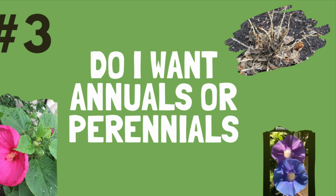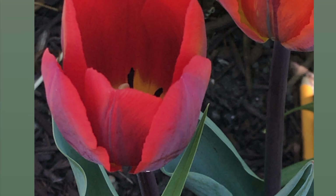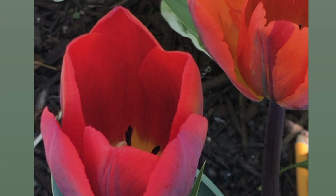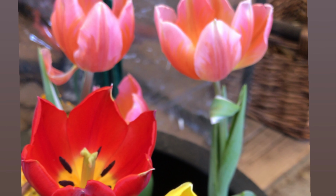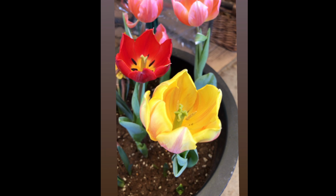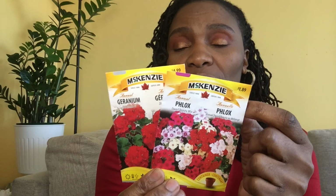So the next big question, do I want annuals or perennials? Now annual plants are those that will bloom in just one season and they die off once you hit winter or the colder months. Perennials are plants that will come back year after year, and so in the winter or the colder months they go dormant on the ground. Most times when you go to purchase your seeds, you will see on the packet if it's an annual. Like these, these are annuals. These are geraniums and phlox plants that I did last season. So these are annual plants. They'll only last for one season because of the winter.